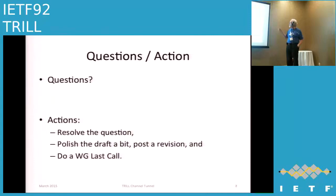Okay, so the next one. Any other questions? I think what we need to do is resolve this question, and I tend to resolve it in favor of collapsing these types because it just seems simpler and more straightforward. I can post that message on the list and see if there's any reaction. I think it just needs a little polishing, and then the channel tunnel draft would be ready for working group last call with that question resolved and a little polishing.